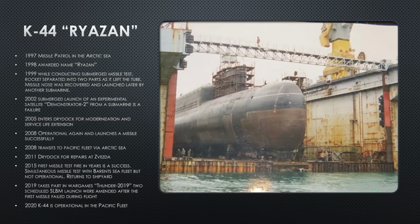2005, 3 years later, she enters dry dock for modernization and a service life extension. 2008, she's operational again and launches a missile successfully just as a test. She's back to being a ballistic missile submarine in 2008. She transits to the Pacific Fleet, going to be stationed over there for a while, operating out of the Kamchatka Peninsula. She pulls into the Zvezda shipyard. That's the one over there on the Pacific Fleet side in 2011.